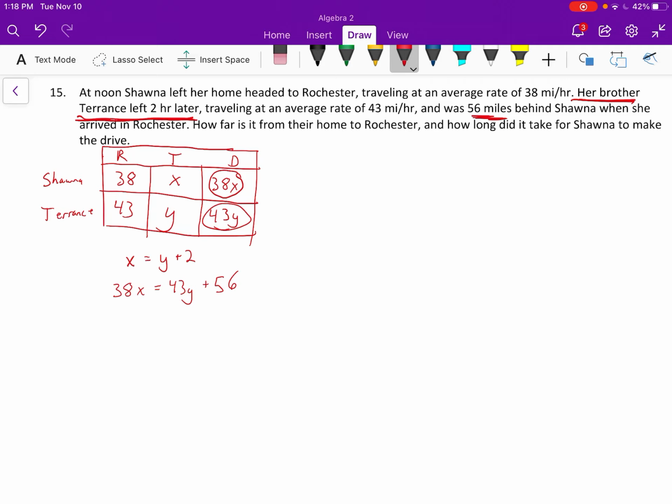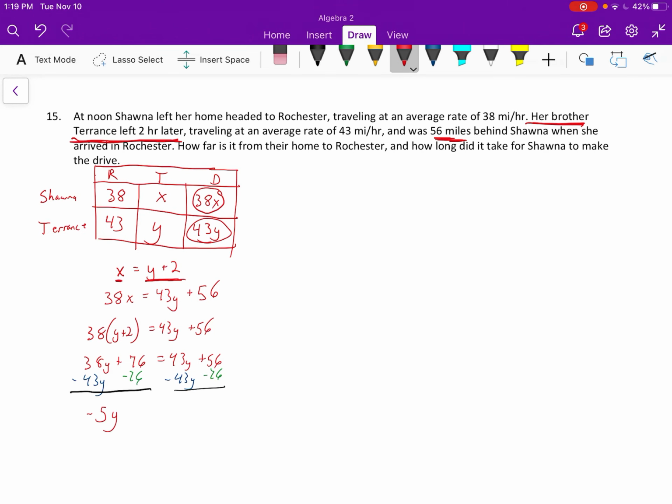This one's set up pretty nicely for substitution because we have x equals y plus 2. So we would have 38 times y plus 2 equals 43y plus 56. And then we can solve for y from there. Distribute: 38 times 2 is 76, equals 43y plus 56. We get y's on the same side, so we can subtract 43y from both sides. And at the same time, I'll go ahead and subtract 76 from both sides to get the constants on the other side. So again, we want to get y's on one side and things that don't have y on the other side. That gives us negative 5y. This becomes 0 equals negative 20. Dividing both sides by negative 5 gets us y is equal to 4.